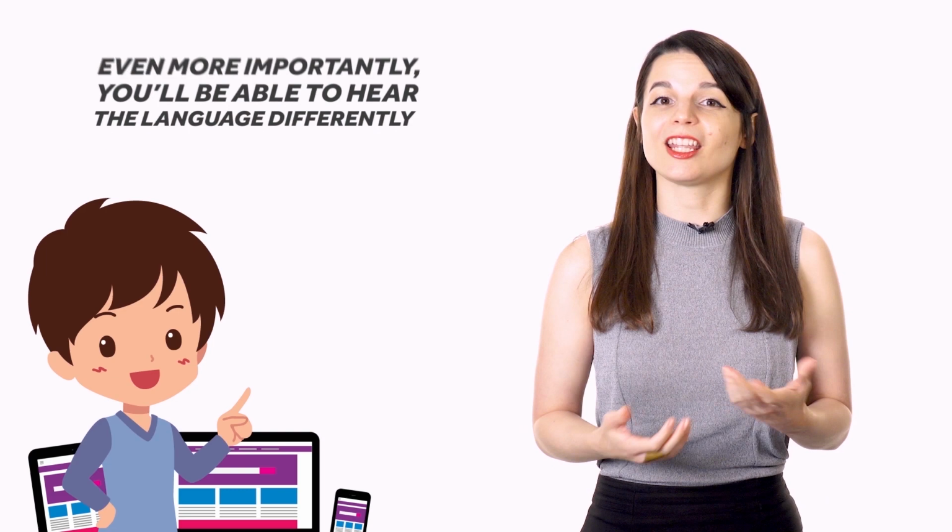Even more importantly, you'll be able to hear the language differently and continue to improve. When you intuitively know how to correctly pronounce a sound, it's a lot easier to recognize that sound when it is spoken or read. Knowing these new sounds gives your brain some context for what it hears when you're using the language. Our language learning program is a great tool for working on your pronunciation.